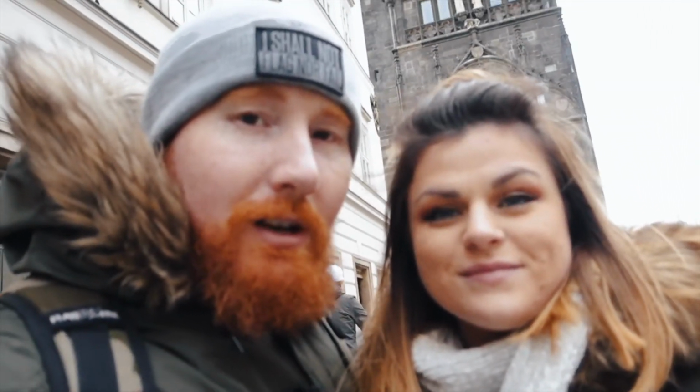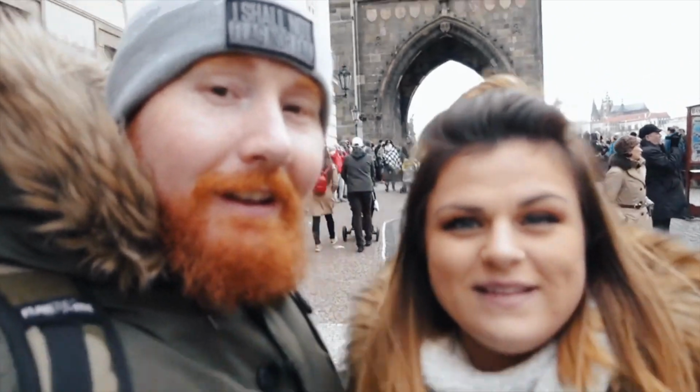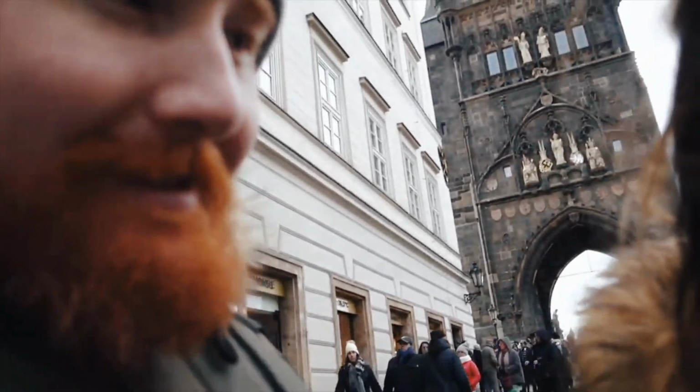Guys, we made it to the Charles Bridge. It's just behind us here, and it looks pretty fantastic. What was you saying to me earlier about the saints? I think they're Christian saint statues that line the bridge. Christian saints that line the bridge. Should we have a look? Well, yeah. Let's.